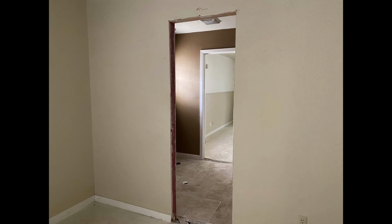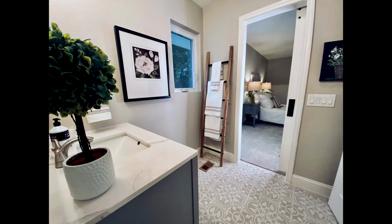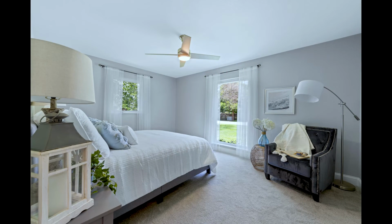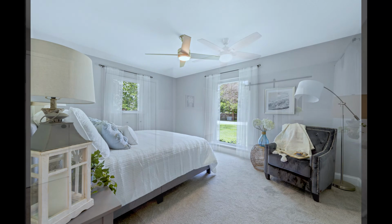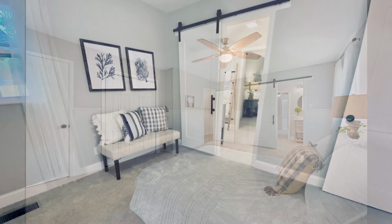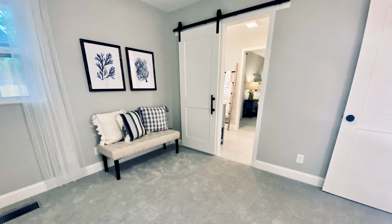We added the Jack and Jill bathroom. We changed everything out in that bathroom, and now the two bedrooms have equal access into the new Jack and Jill, and the master suite is all on its own on the other side of the house. The new carpet looked beautiful, the fresh paint, the new Jack and Jill with the barn doors, and we went from something I didn't even want to look at or step into to a bedroom that I could truly see having a great night's sleep in.